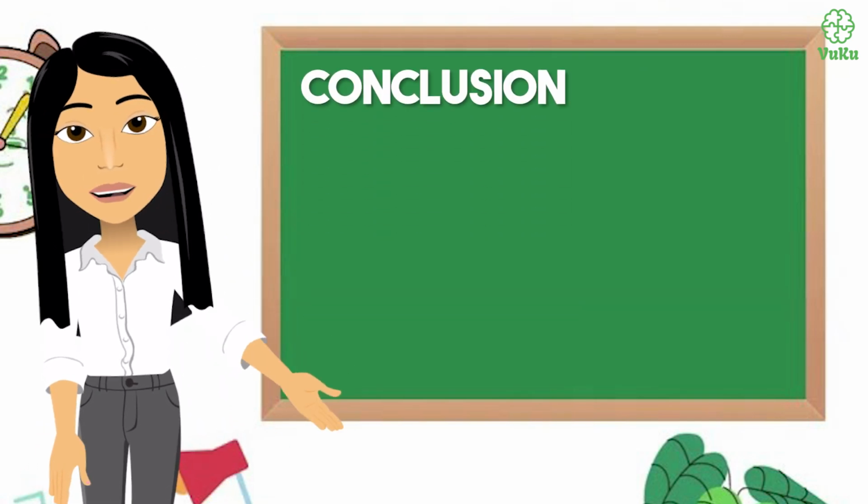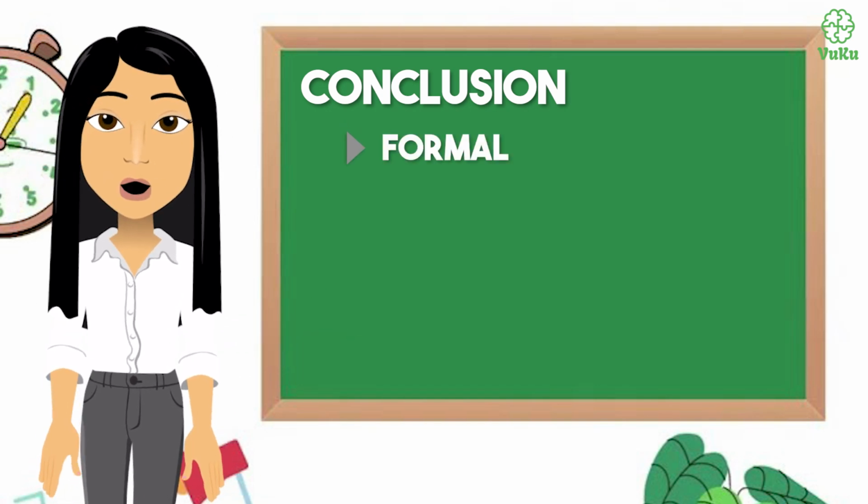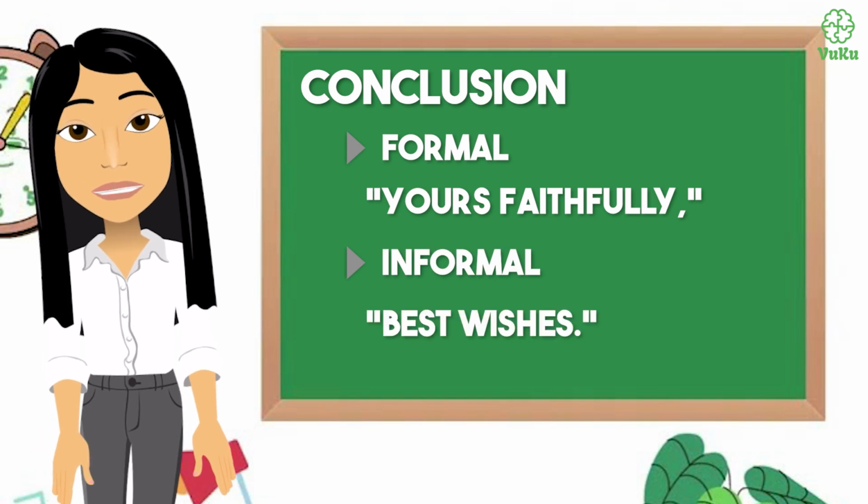Conclude your letter by summarizing your points and reiterating any requests. For formal letters, use a closing such as, "Yours faithfully," while informal letters might end with, "Best wishes."